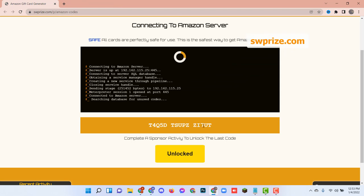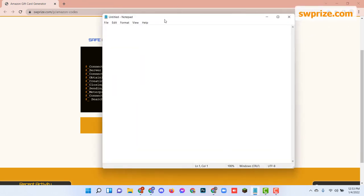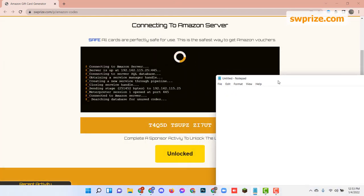Here you see the last 5 digits of the full code are generated and you can see the verification is completed. You can store this code to your notepad or anywhere you want.